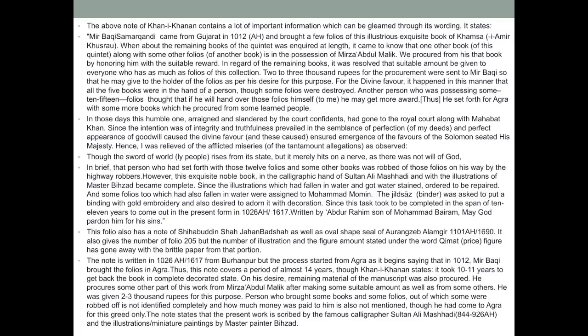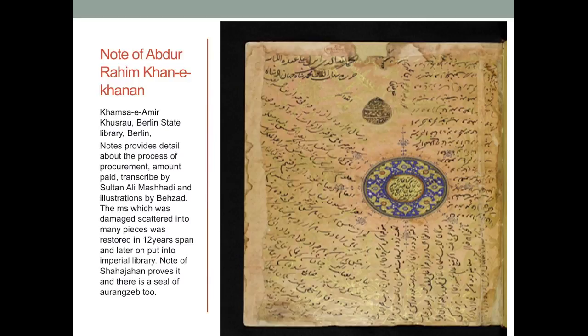And at the end, Abdurrahim Khan-e-Khanan tells us that the work is scribed by Sultan Ali Mashhadi and painted by Behzad, and it took 12 years for the preservation and the conservation by the gilders and the painters and the scribes of the same one. Then a writing by Shah Jahan and the old ship seal by Aurangzeb tells us the manuscript has been in their collection. But the middle seal again tells us that this was a magnum opus in the collection of Abdurrahim Khane till late. But now it is in the library of Berlin, in fact.